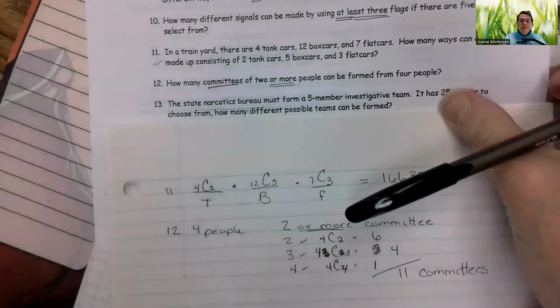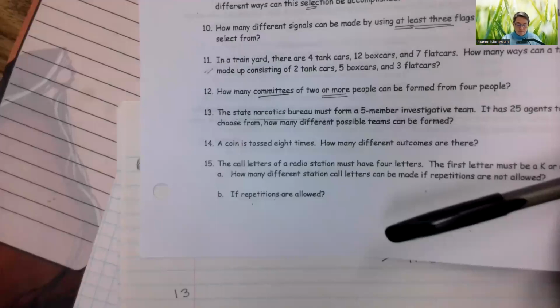All right. Number 13. Yep. Oh, I can do it this way now.